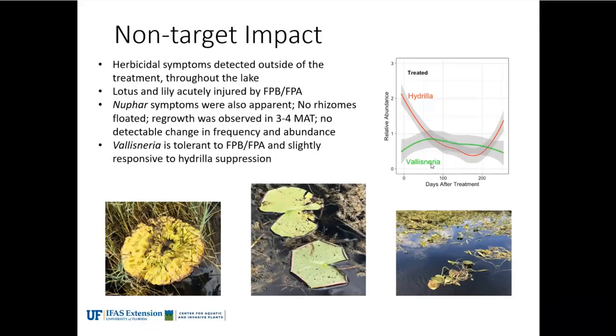Valisneria and Nuphar did show some injury, but it was also recovered. It was observed to recover, and it also appeared to not be dependent on herbicide treatments, and so appeared to be fairly resilient. Valisneria, interestingly, here you see a slight trend of increase inversely proportional to decrease in hydrilla.